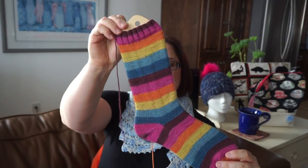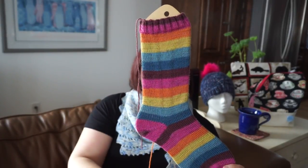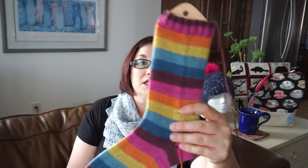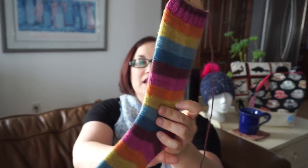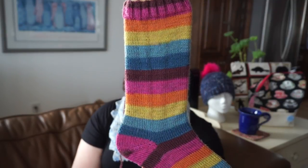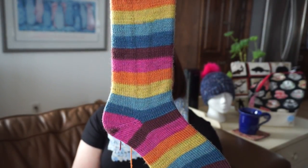So this is my sock that I showed you last week, heel done all the way up to the cuff. There's a little bit of yarn hanging off here, and that's because I want to match up the stripes. So I've left this to show where I had started with the heel yarn, so I know what to do there. So this is Knit Picks Felicia yarn in the Punch Bug colorway, and I love it. I think it makes for a great sock.